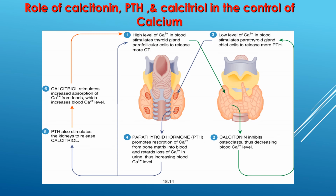This last diagram, I want you to work through it alone. Just tell me what will happen when there is a high level of calcium in the blood. Which hormone will be increased, which hormone will be decreased, and how the calcium will be increased or decreased. And the other things, what will happen when you have a low level of calcium. We already mentioned it in our discussion, and this is a very good exercise for you to trace the events that happen when there is a high calcium level or there is a low calcium level.